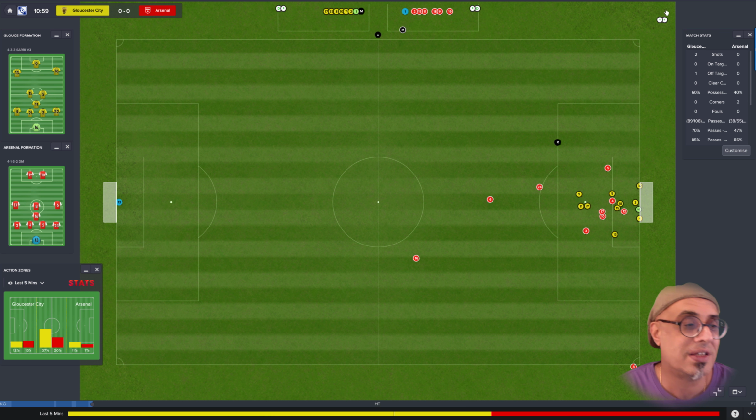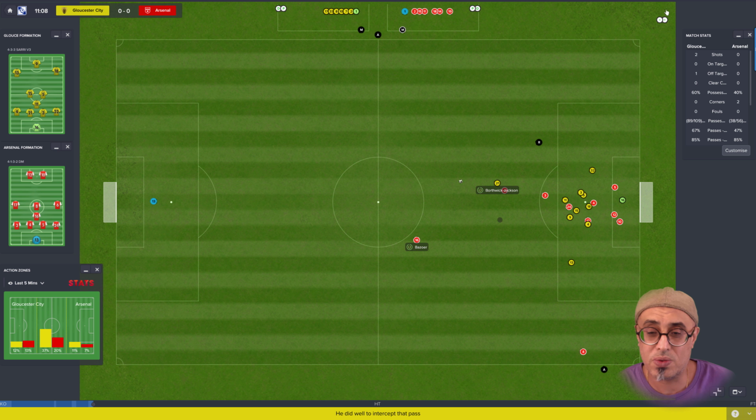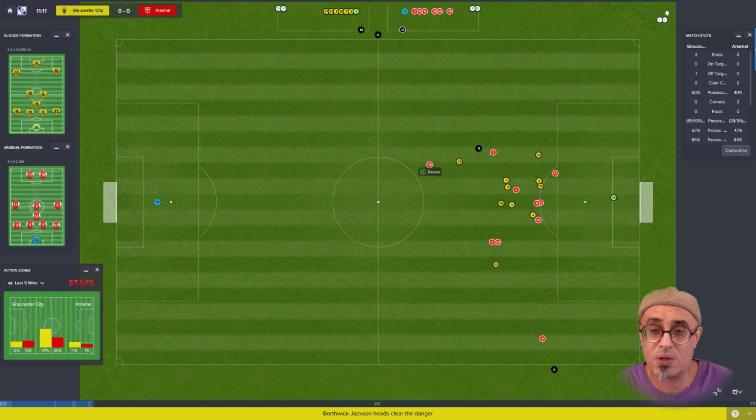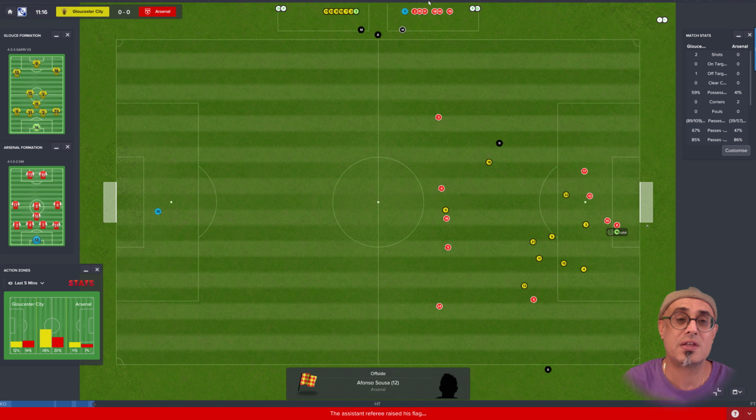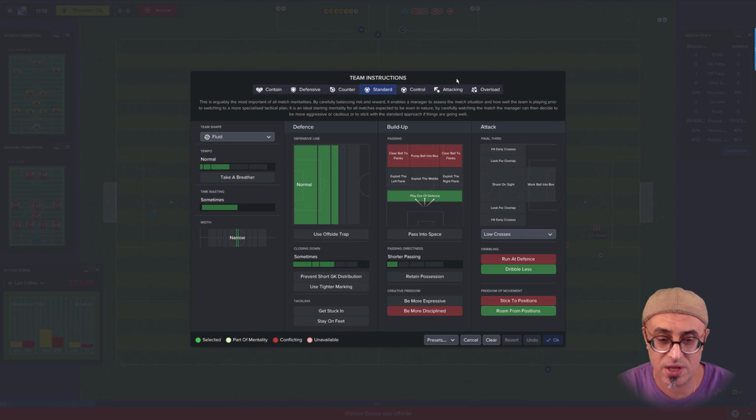Alrighty, so we are doing okay, I guess. This is the corner routine out to Hopper and Borthwick Jackson. Dear Lord, he came all the way out there to close somebody down, and there goes Sousa. He's offside. Alright, what are the other shots that you have? You are playing extremely narrow. Okay. Hajek to Germano. You won't defend narrow, that's for sure.